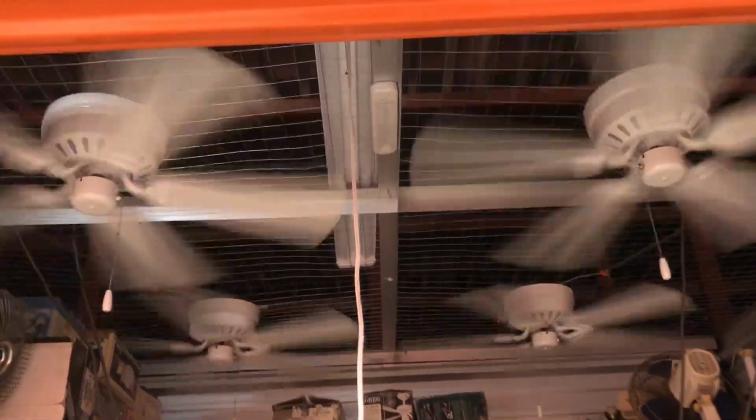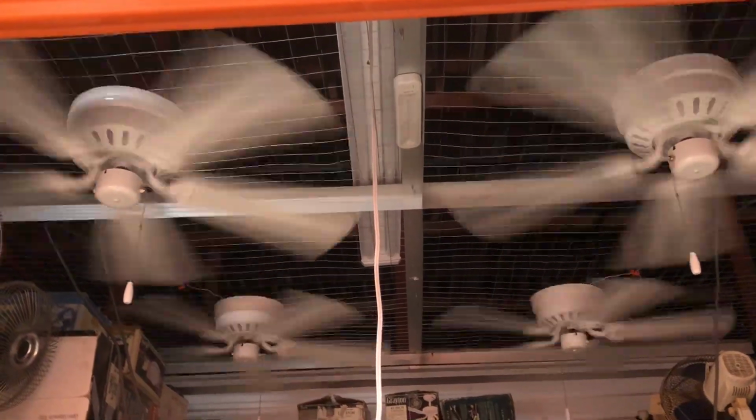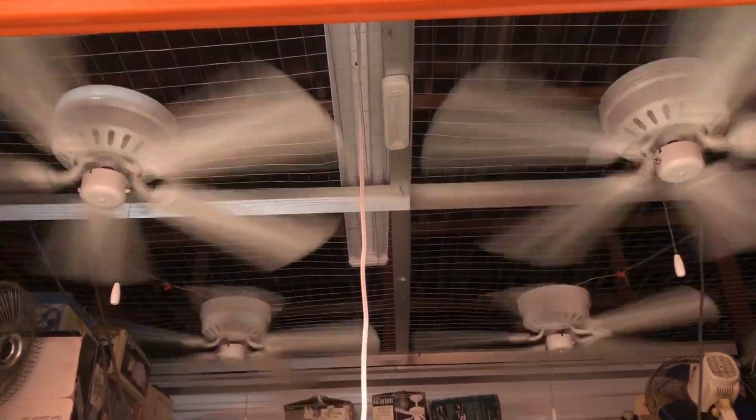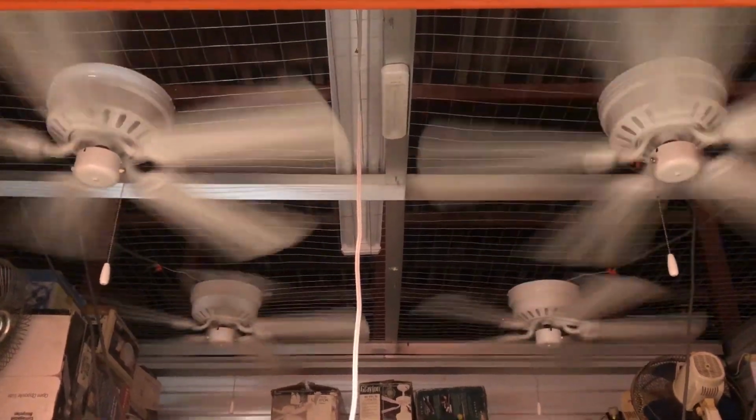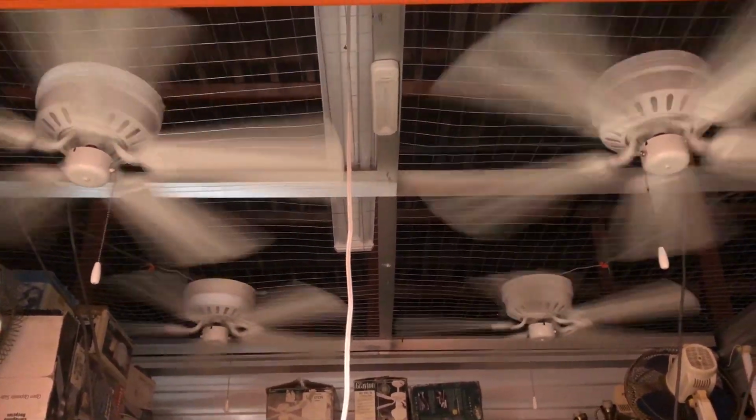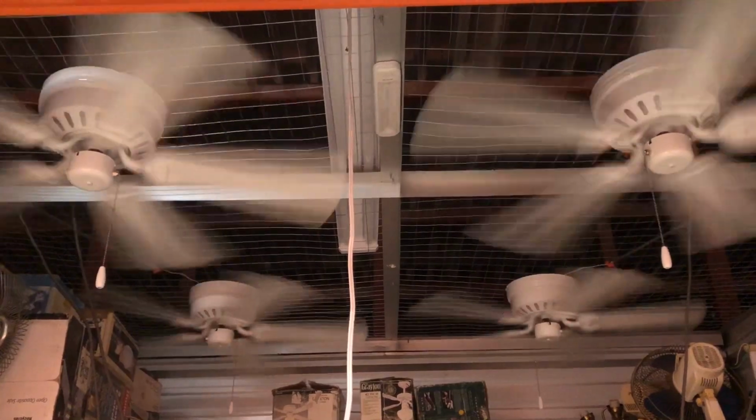They haven't run at all for the past month and a half, I'd say. So it has been quite a bit since I've run them. I haven't been able to run all four of them like this for a while now, so it's definitely refreshing to be able to run them again.